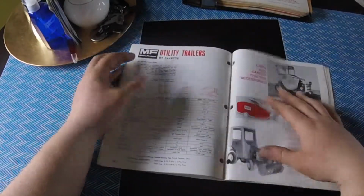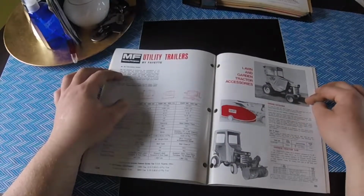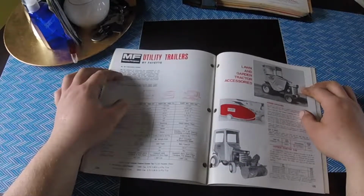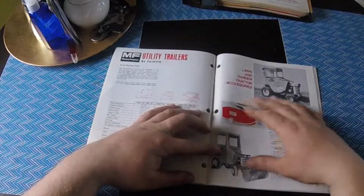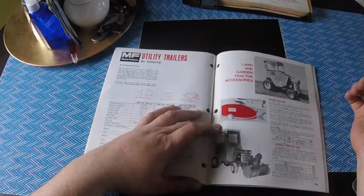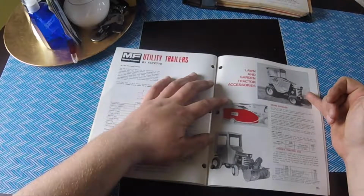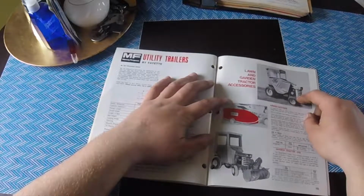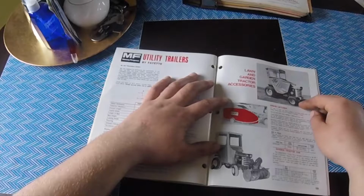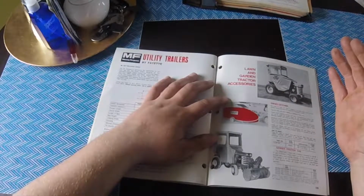Here we go. This is what we're after here. This shows the accessories for the Massey Ferguson garden tractors. So as you can see, we got the soft-sided cab. That's for a 12. Do not see these at all, ever. Never see them. I don't know if they didn't survive or what. I assume it must have been a canvas or something.